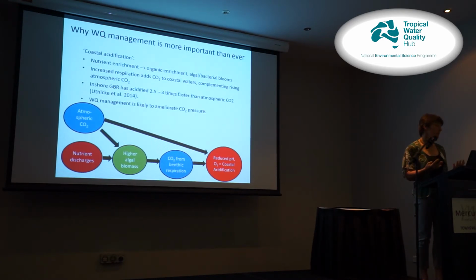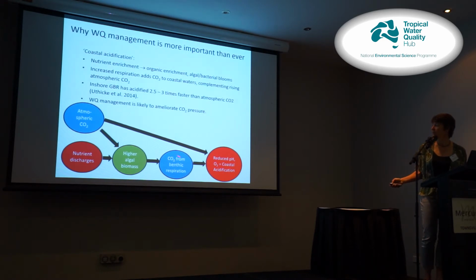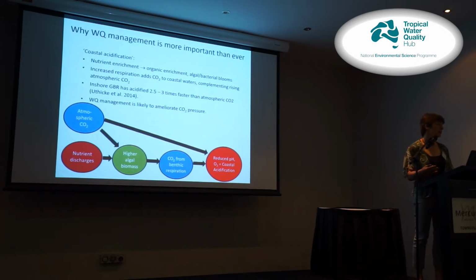And again, it's a cumulative effect of water quality and ocean acidification, and that the atmospheric CO2 is combining with the CO2 from benthic respiration, which is fueled by nutrient discharges, to make the inner area more acidic.